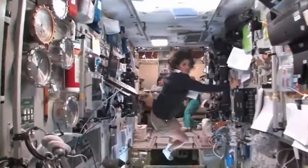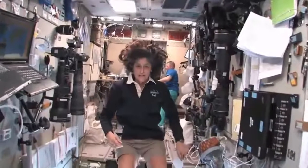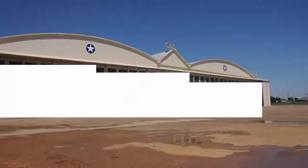Critics will say, anti-gravity devices, that's ridiculous. But what you're looking at here is an anti-gravity device. Whether it's filmed on the ground or in space, it's still a device that defies gravity.